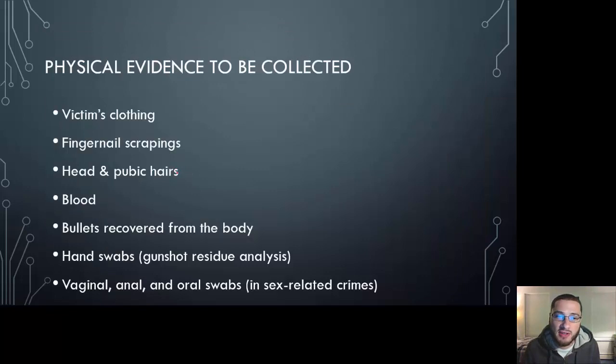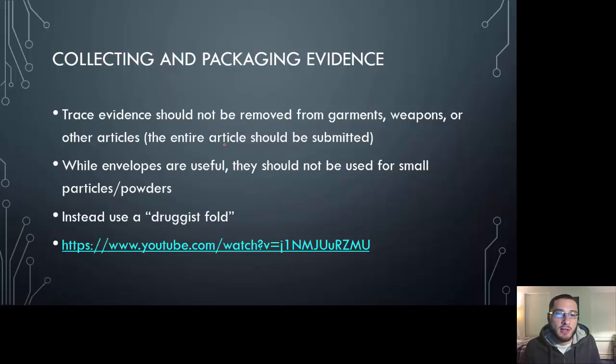Physical evidence to be collected: victim's clothes, you're always going to use that because there's always tons of evidence on the victim's clothes, blood, hair, whatever it may be; fingernail scrapings; head and pubic hairs; blood; bullets recovered from the body; hand swabs for any gunshot residue; vaginal, anal, and oral swabs. Specifically, this pertains to a rape kit in sexually related crimes.